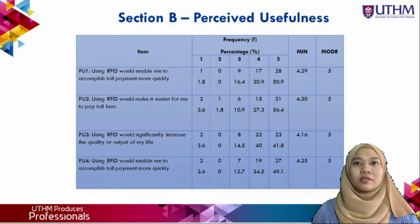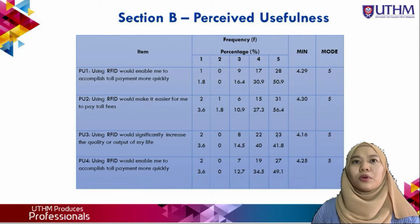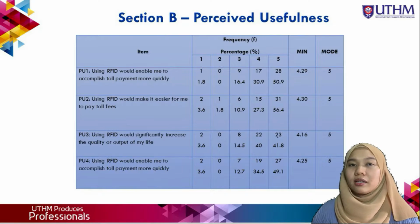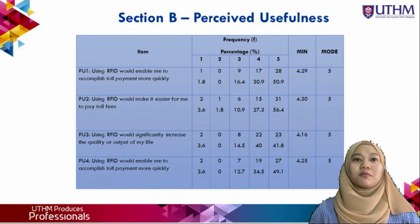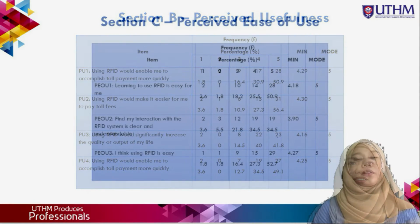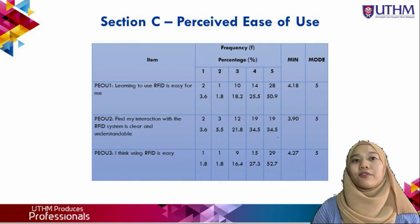The third highest reason for RFID perceived usefulness is using RFID would enable me to accomplish toll payment more quickly, which has a mean of 4.25. Meanwhile, the lowest reason of RFID perceived usefulness is using RFID would significantly increase the quality or output of my life, which has a mean of 4.16.